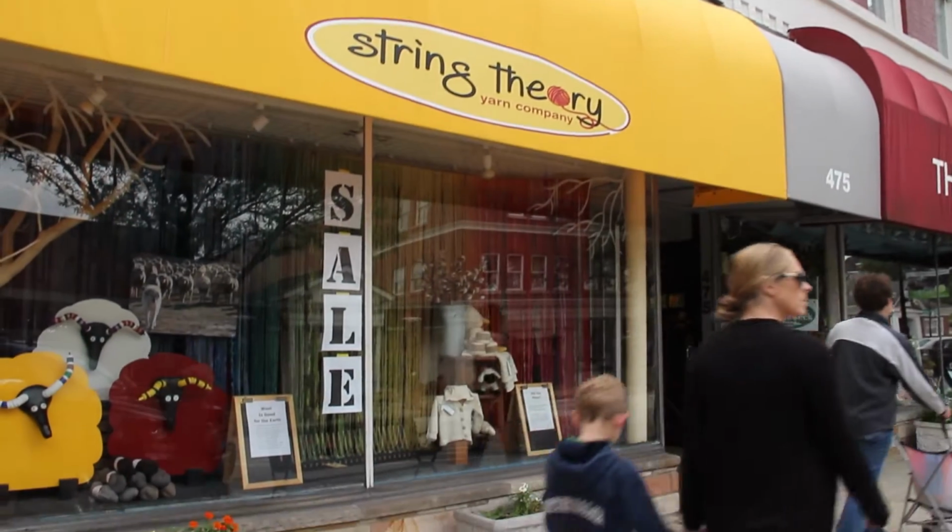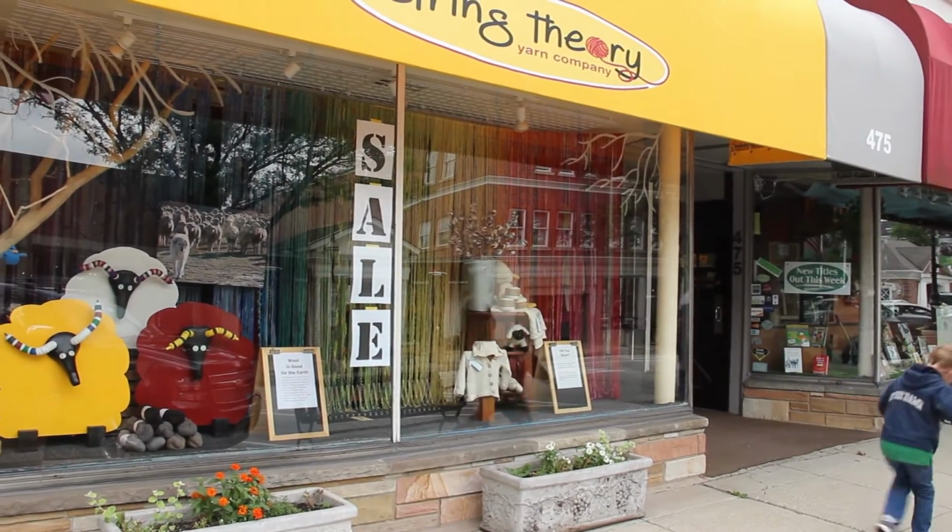Okay, we've stepped a few stores down here and we're now in front of the String Theory Yarn Company. This is another business that's been in downtown Glen Ellyn for quite some time. They sell yarn, they teach knitting classes, crafting classes of all kinds. And it's a wonderful shop. They've devoted also their full window to the theme that they've chosen. What do you think about this, Jennifer?